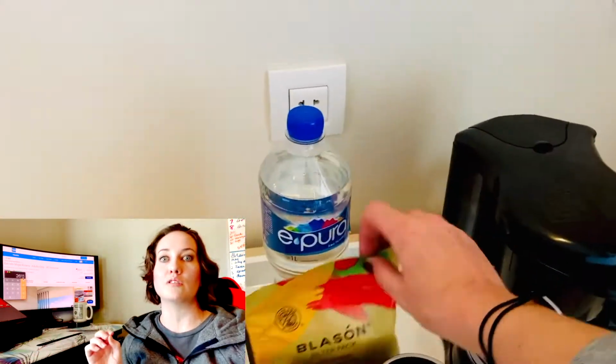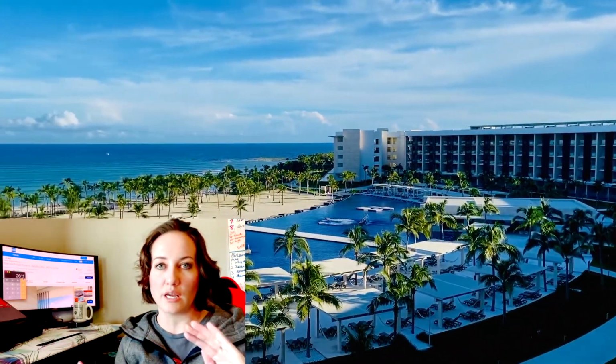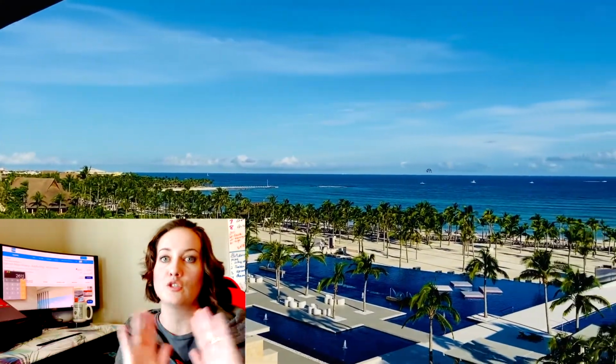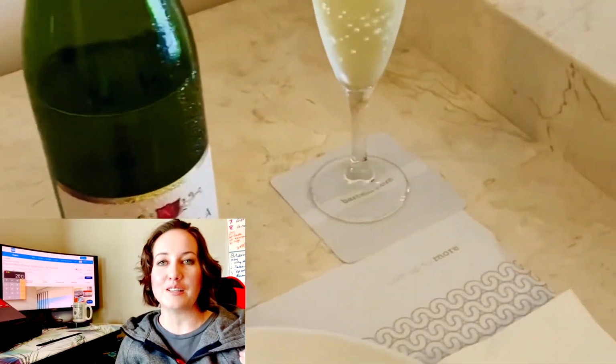Outside on the patio is a jacuzzi tub. That was awesome. I know it's warm down there and you're like, I don't know if I want to sit in a hot tub, but you get to choose what the temperature is going to be. So it's totally up to you. You could do a cool one, hot one, warm one, whatever. It's your vacation. Also, when we got into the room, there was a bottle of champagne and some strawberries, which was super sweet. We really enjoyed that.